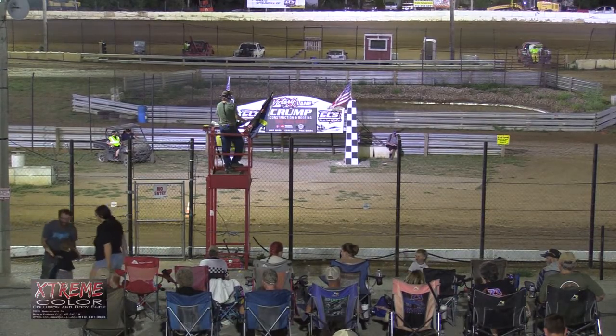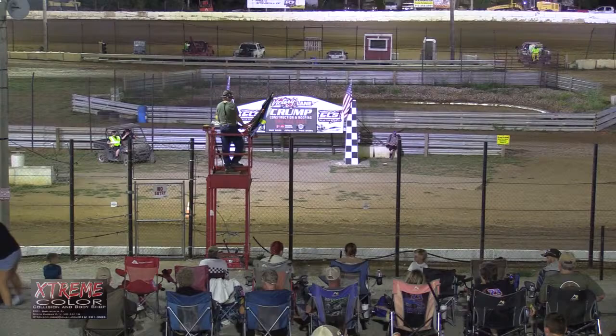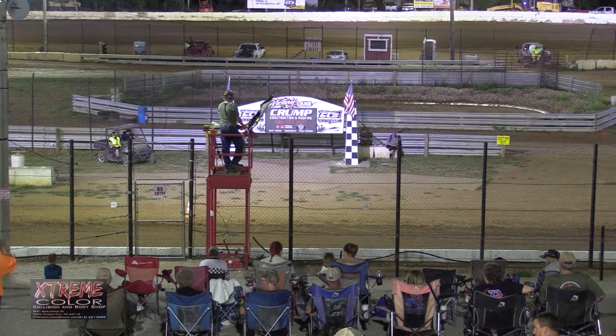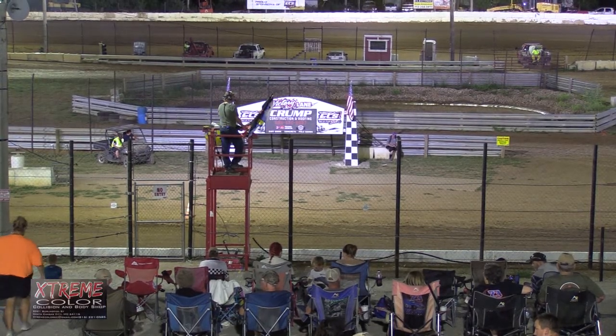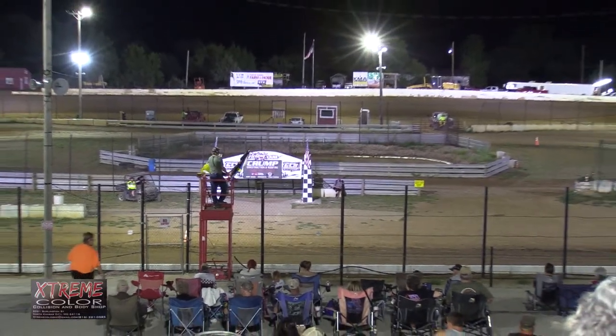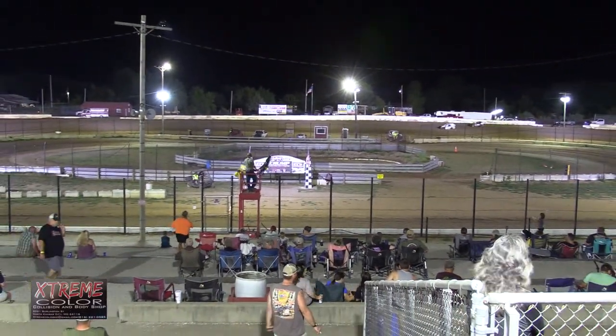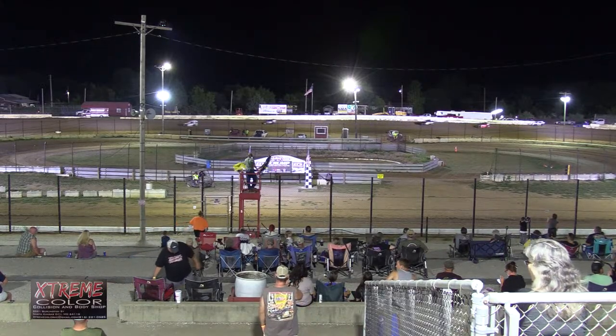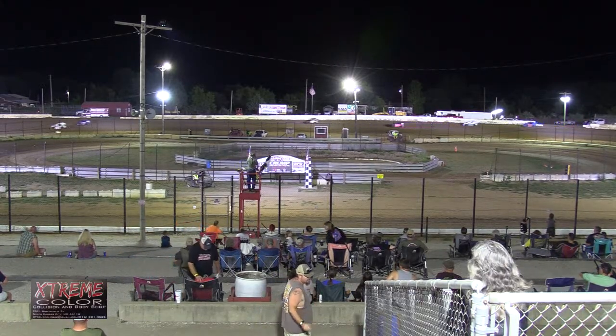All right, the next feature up is going to be your IMCA Stars Mod Lights. And these guys will fly around Electric City. On the pole from Creighton, Missouri, the 53, Charlie Lazier. Outside of him, the 00 of Jared Korn. Second row inside, the 04 is Zach Christopher. Outside of him, the 3 of Nathan Wolf.